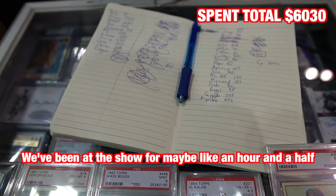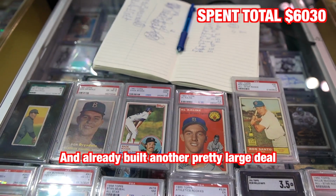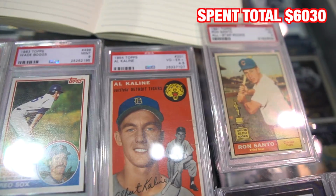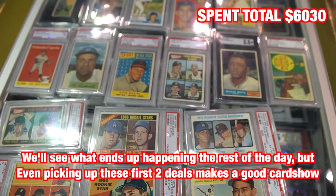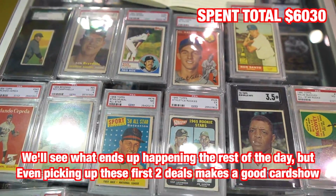I appreciate it. We've been at the show for like maybe an hour and a half and already built another pretty large deal. All of this obviously highlighted by the Cy Young, highlighted by the Al Kaline rookie. And there's still even great stuff like this Schmidt over here, Cepeda in a 7, Yaz in a 5. I mean, this is just a great vintage lot. So we'll see what ends up happening throughout the rest of the day. But even picking up these first two deals today makes a card show.